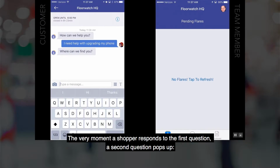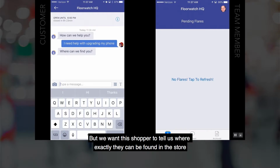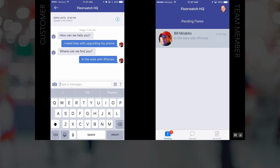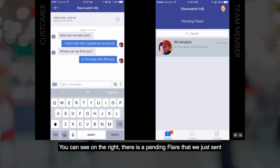The very moment a shopper responds to the first question, a second question pops up. Where can we find you? At this point, no store associate has yet been alerted. But we want this shopper to tell us where exactly they can be found in the store. So let's answer. I'm in the aisle with iPhones and hit submit. The very instant I answer the second question, every team member logged in at this location will get notified on their device. You can see on the right, there's a pending flare that we just sent.